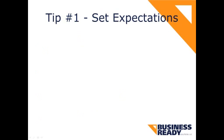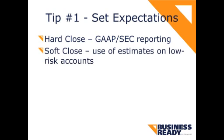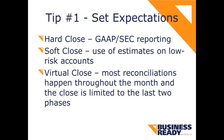Okay, so tip number one, let's talk about setting expectations. I think for a lot of our clients, we need to define what kind of close we're actually doing. For some of you, if you've got SEC requirements or an external board that really wants a hard close done, we need to understand that, and everybody needs to be on the same page about what we're performing. We could be doing a hard close, a soft close, or what I'll call a virtual close. All of them are acceptable on a monthly basis.